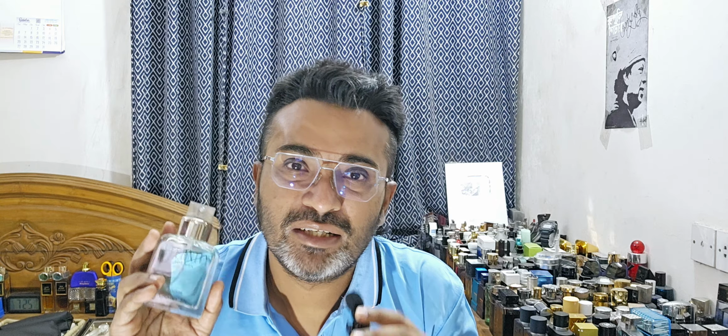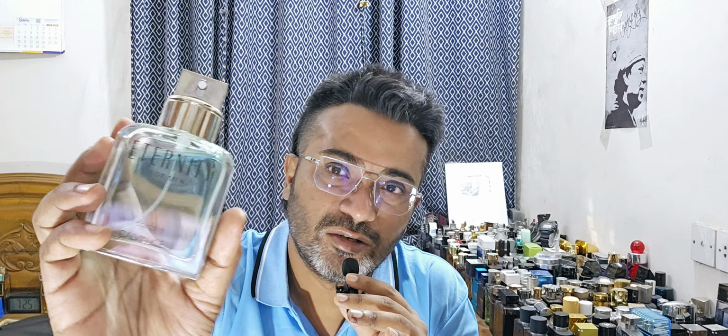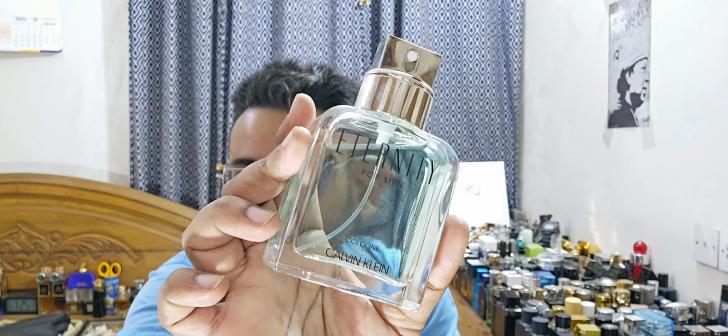So this is kind of a cologne take on the original Eternity, with the green vibe, but on top of that, they added some aquatic vibe. So definitely give it a try. This is a good fragrance. Longevity is average because these are lighter colognes, but I think still for summer, these are good budget fragrances. Okay, Eternity for Men cologne.